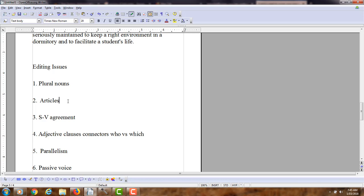Number two, very difficult. This is not easy. I'm going to recommend that you go to Google and type in the keywords a and the articles in English grammar. Or you can put the keywords article usage in English grammar. You need to review this. So if you're not sure, don't use an article. If you're not sure, don't use one.